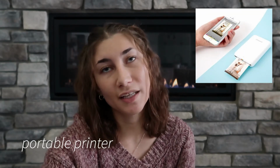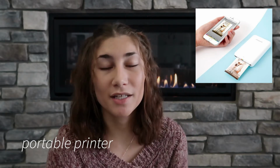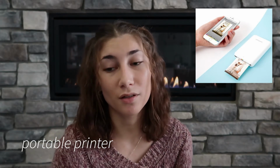Next I have is a portable printer that kind of goes with the Polaroid camera. Very similar, but instead of a camera, it's just a little printer, and you can take pictures from your phone and just print them into real life pictures for a scrapbook, to put in a frame, anything like that.